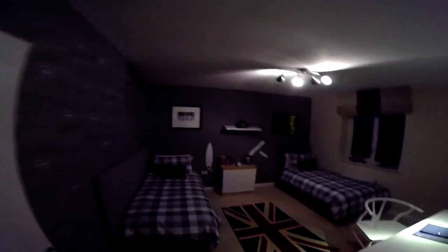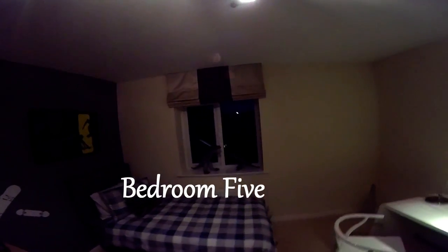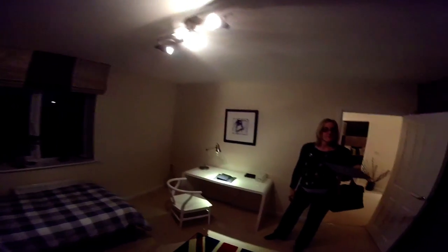So, if that's bedroom 5, this is bedroom 4. What a nice little twin room. Wow, it's a good size, isn't it? Yes. Oh, look at this beautiful desk. I like that. That is very nice, isn't it? I like it with the stickers, the skateboards. It's nice, isn't it? Yeah.